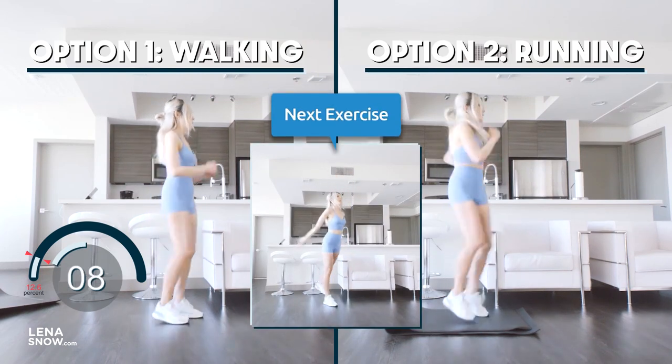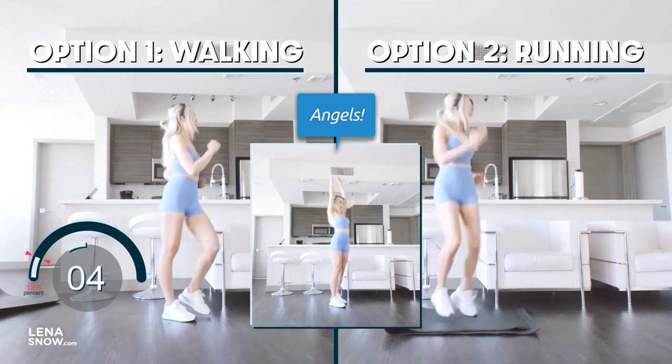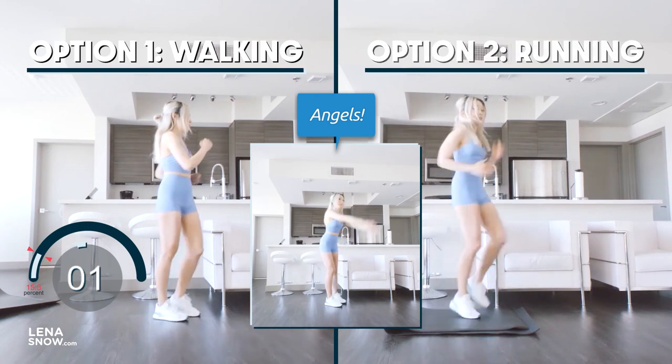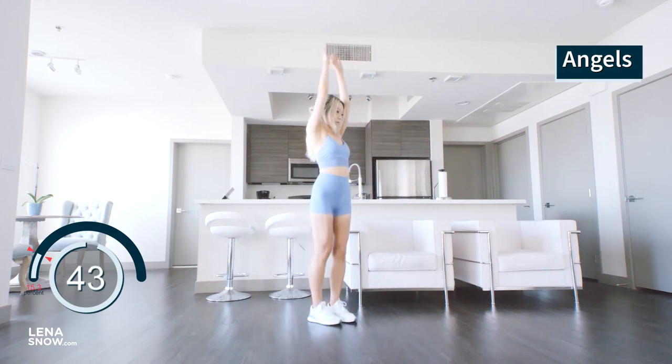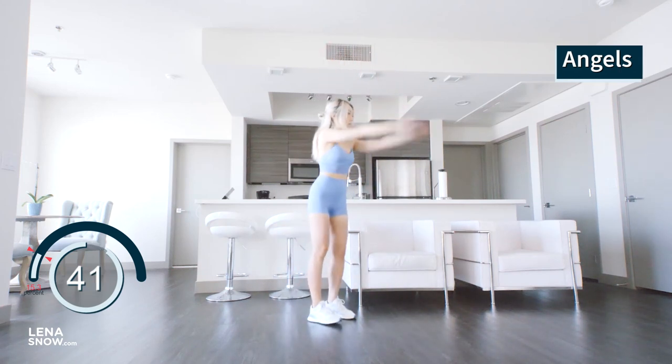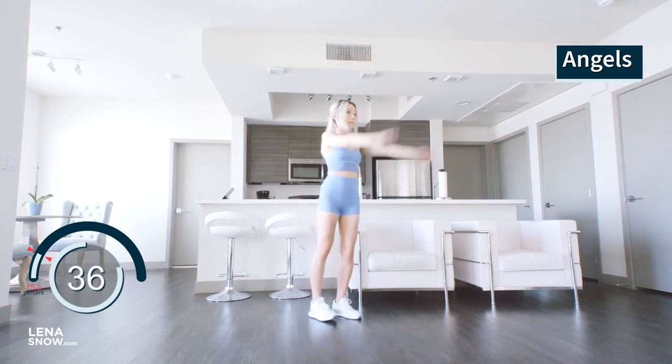Our next exercise is what I like to call angels for a lack of a better name. So you're gonna start with your arms straight overhead, bring them down like a pair of wings, simultaneously kick one foot back and squeeze that glute muscle, reverse and repeat with alternating legs. Beautiful, you guys.